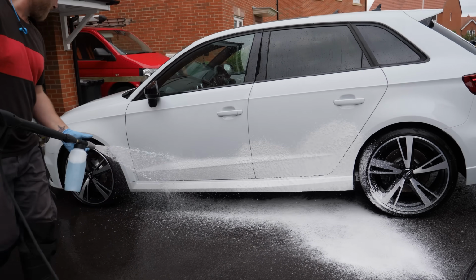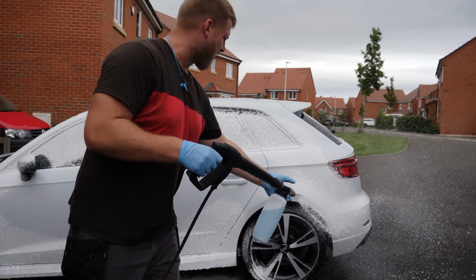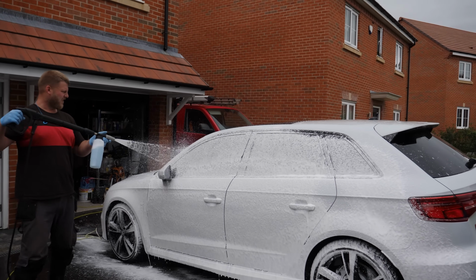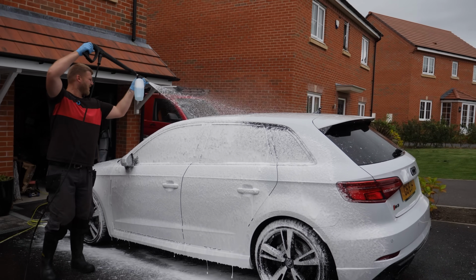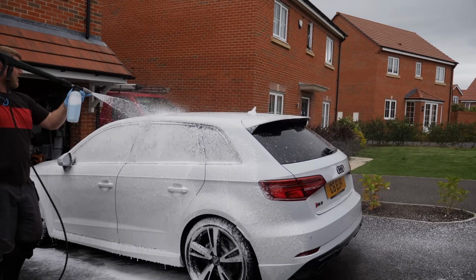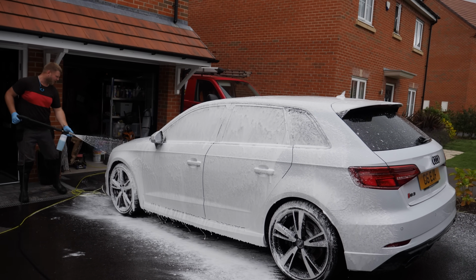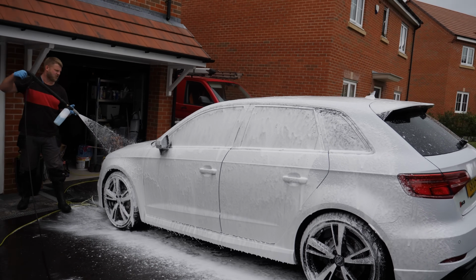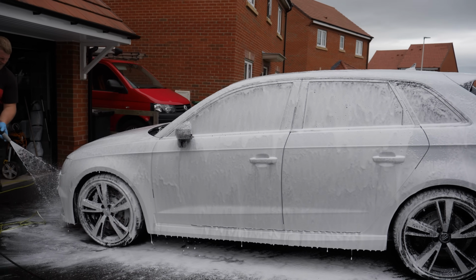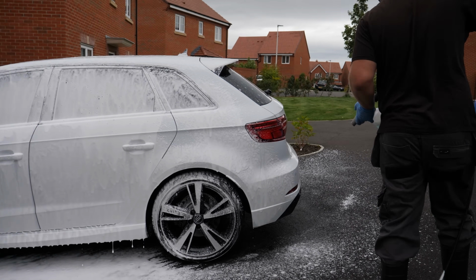This now, it's just a neutral snow foam. You can use it on cars that have been treated. All it does is just gets into it a bit deeper. Safe to use on all apart from matte. So if you had a matte paintwork, you couldn't use this form of snow foam. You'd use one that's dedicated to that type of paintwork. While this is all dripping off, this is all the crap coming off it.